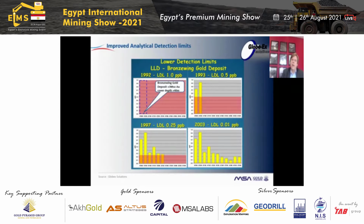You can identify potential lower grades or deeper extensions of known ore bodies, extensions under cover, or potentially parallel structurally controlled ore bodies around the main core anomaly that you're looking at. So the developments that we're seeing are often related to the digest, as well as new quadrupole ICP-MSs, which use filtering via collision cells. And these are the fundamental technologies that have resulted in these improved analytical detection limits.